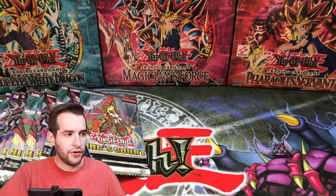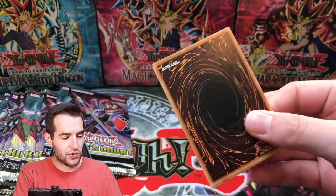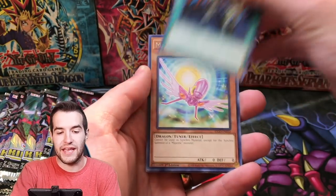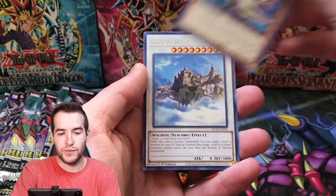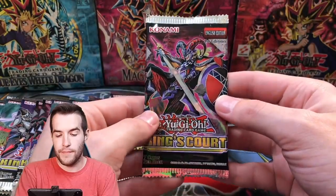Okay, another Fortune Teller. Come on. Let's pull something big. Can we pull the Obelisk the Tormentor, Slifer the Sky Dragon, Winged Dragon of Ra? We want any of those. They're big. They're awesome. Let's pull them. Ultimate Shield, Cloud Castle, White Rose Cloister. Okay, another Pokemon. Come on.